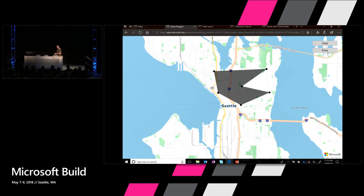What I could do with this is actually extract the coordinates and make a spatial query to a spatial database. So if there are things here that I care about inside this polygon, maybe IoT sensors, I can take that information off of the map and send it to any kind of spatial database that accepts lat longs.